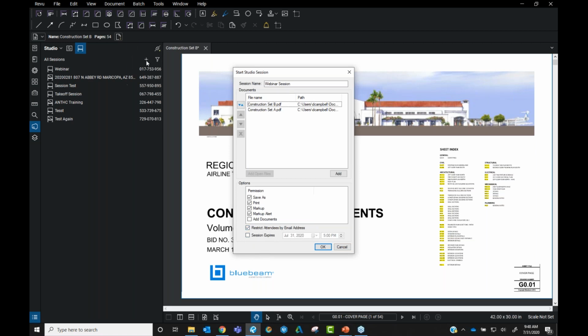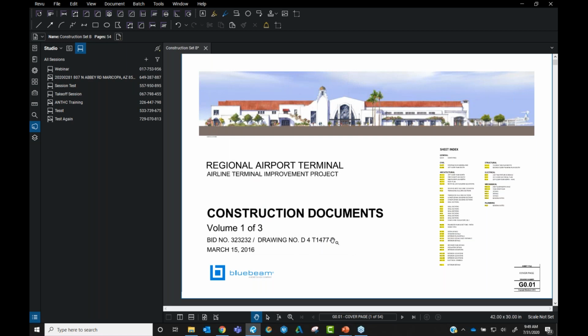You guys remember when I clicked this button and I hit join and we type in the 9-digit ID number, if you have this button checked, so restrict attendees by email address, they will not be able to get into it unless they've received an emailed invitation. So this really locks that session down to make sure that you only have access into it if you've been specifically invited into the session. Okay, so I'm going to uncheck that, and now anyone would be able to get in by hitting the join and then entering in my studio ID number.